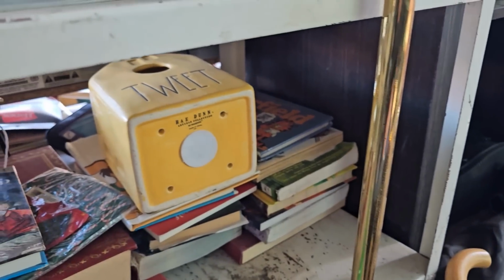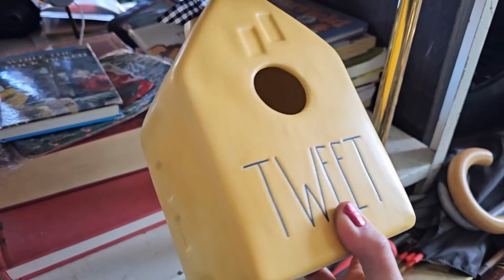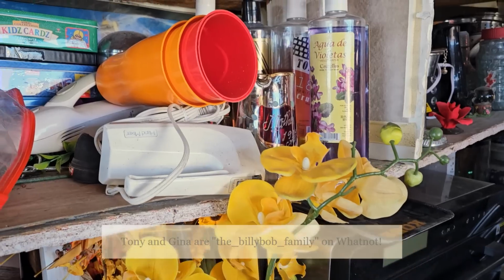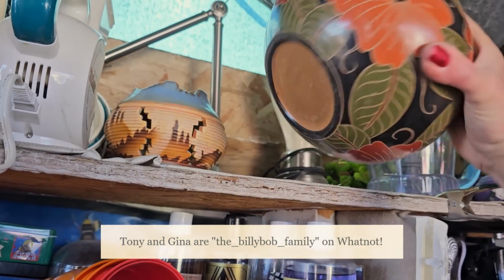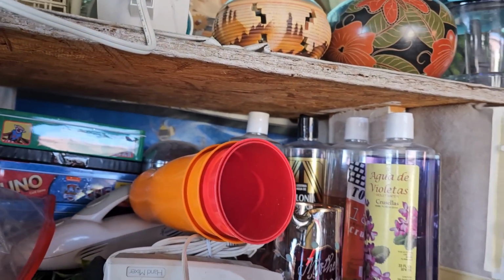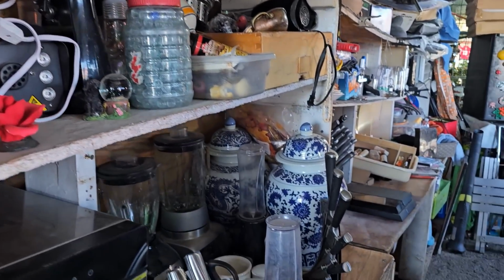I always love finding Ray Dunn birdhouses. This one is yellow. It says Tweet. It's got its original tag and ribbon on it. Absolutely lovely. I need Chris to come hold this for me. We ran into Tony and Gina. They are the Billy Bob family on Whatnot. So he's having a chat with them. Nice planter there. This one, I believe, is a candle holder. I quite like those. Maybe next time we'll pick those up.